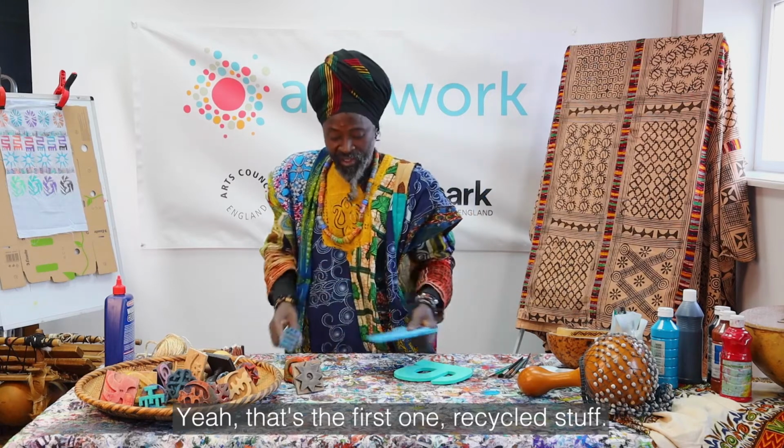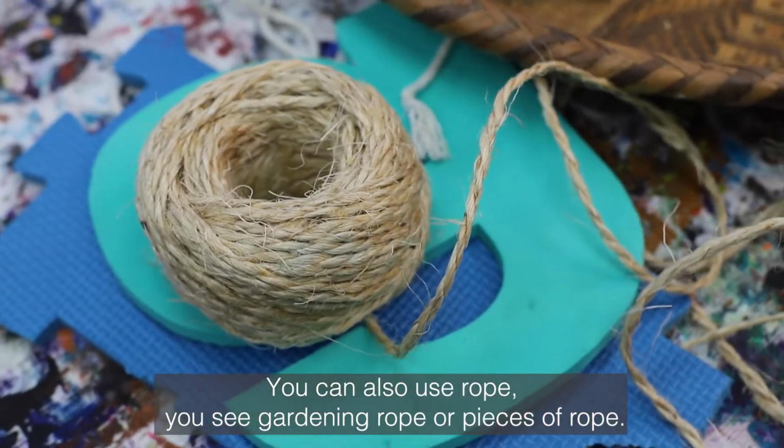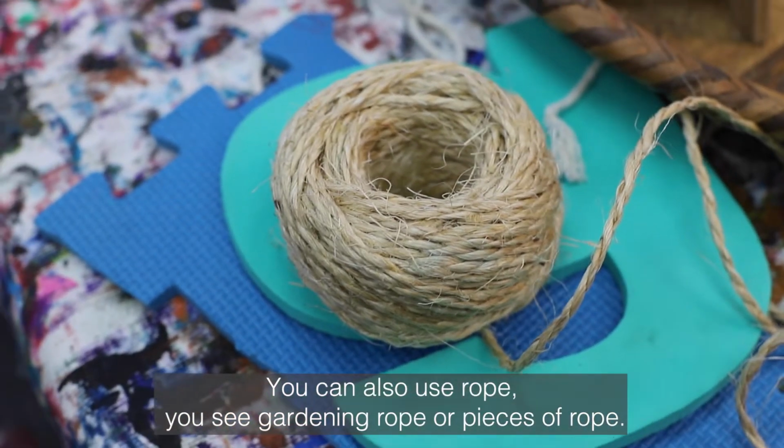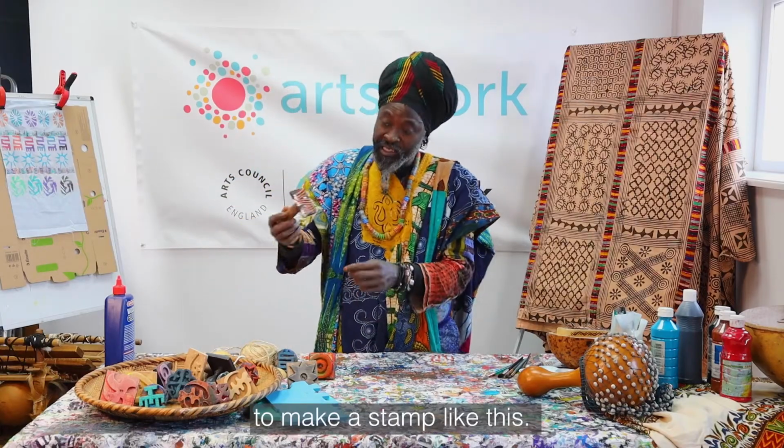That's the first one, recycled stuff. You can also use rope. You see, garden rope or pieces of rope. You can collect them and use them to make a stamp like this.